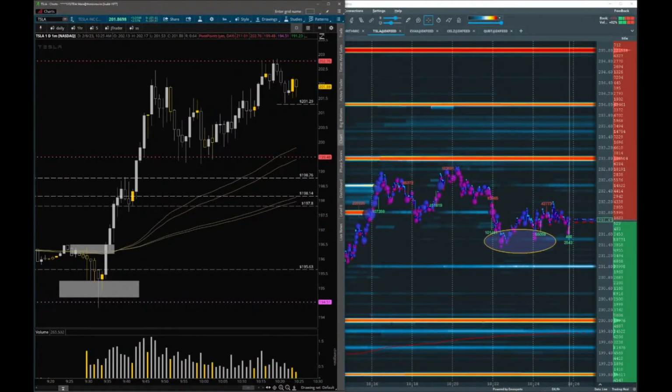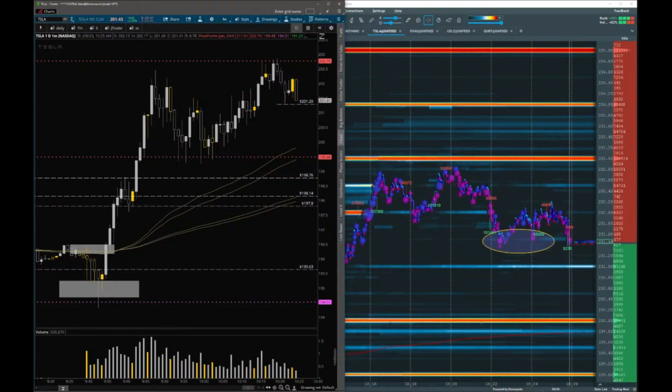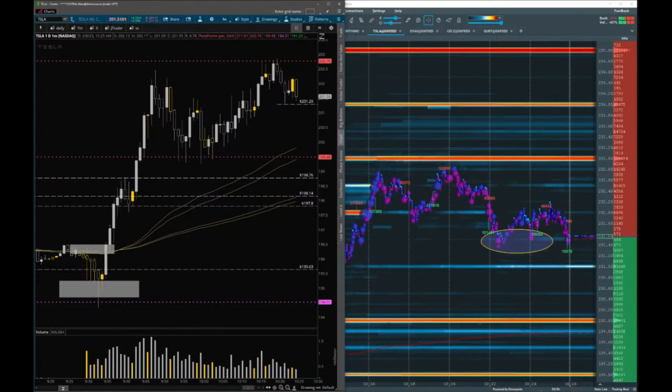In the meantime, we're watching EVAX, SQL, TCAT, SOUN, MSMGM, SCLX, CLZ. These are all the small caps that we're trading right now in this moment.